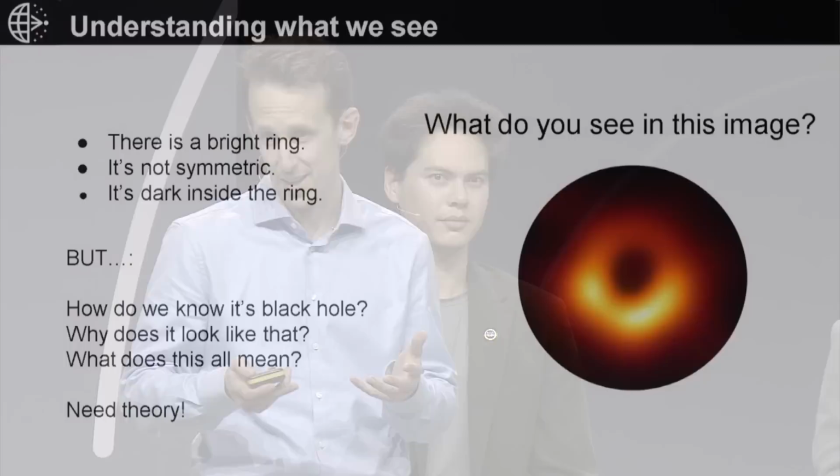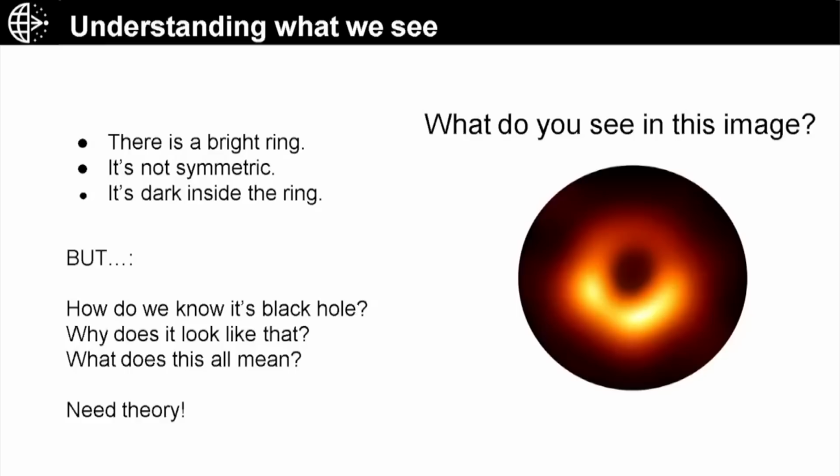I think we can all agree that there is a bright ring of emission. We can agree that the lower part of the ring is slightly brighter than the upper part. And there is a dark region inside the ring, otherwise it wouldn't be a ring.